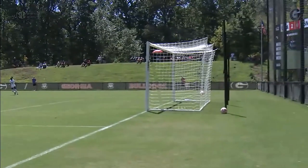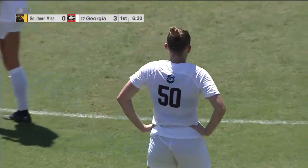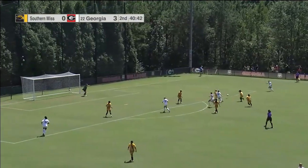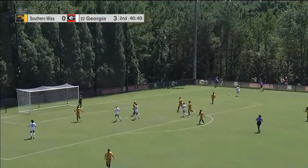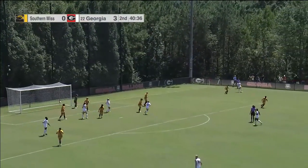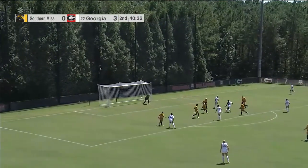And just so strong. So Hannah White with her second. As this is topped off, pushing it out wide now for Georgia. They have both a 0 and a 0-0. You don't see that every day. And then the keeper on the other end.